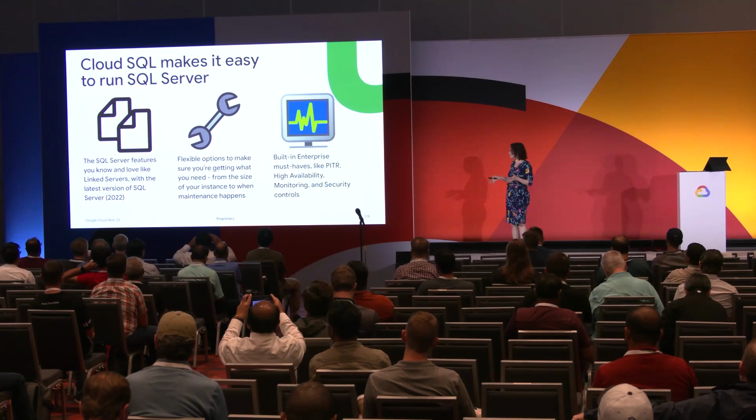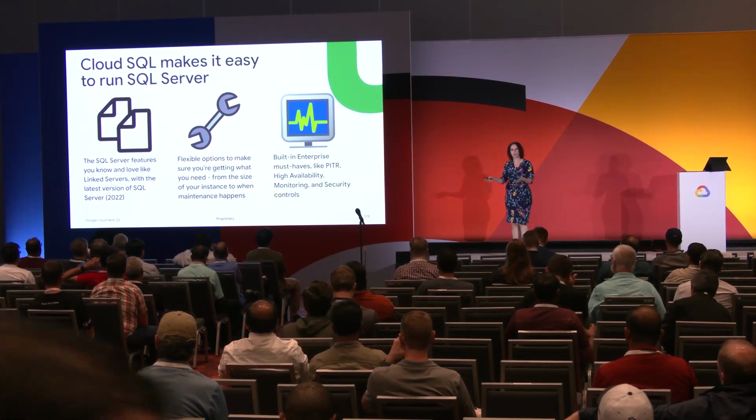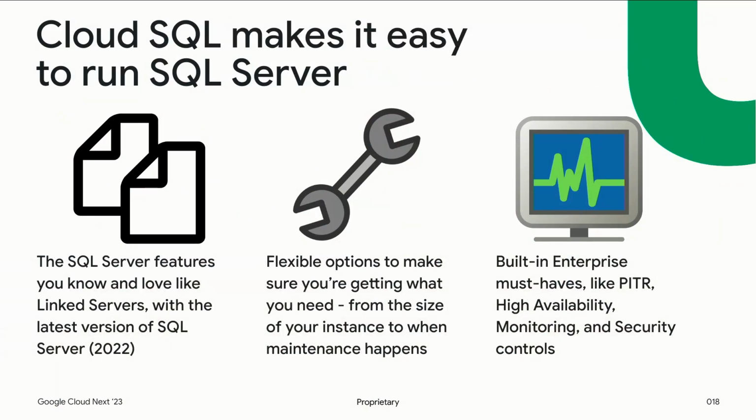So there are three main pillars of Cloud SQL for SQL Server. The first is compatibility. We want to make sure that it's easy for you to use all of the SQL Server capabilities you're already using on-prem, that you have version currency so that you can keep up with the latest versions of SQL Server, and that you don't have to do a lot of conversion when you migrate.